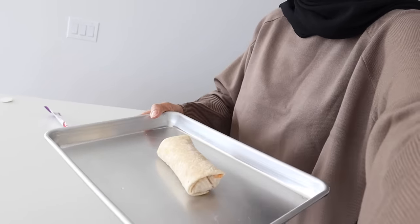This is lunch today. It's a bean and cheese burrito. I'm literally starving and I have nothing else to eat. So I'm gonna pop this in the oven real quick.